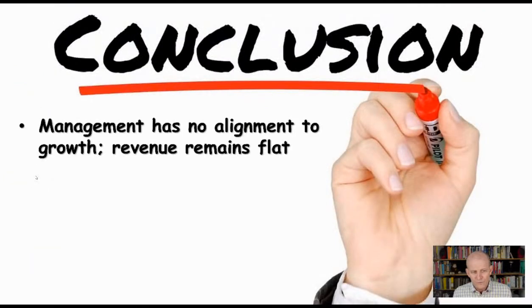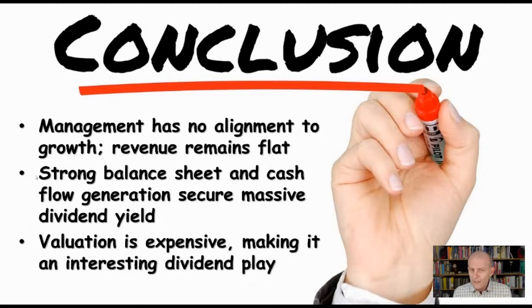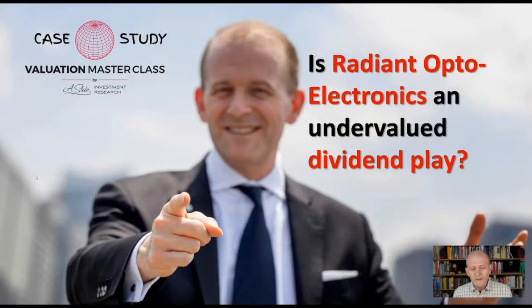The conclusions: management has no alignment to growth, revenue remains flat, but the strong balance sheet and cash flow generation secure a massive dividend yield. Valuation is inexpensive, making it an interesting value or dividend play. So my question to you, are you ready for it? My question to you is: is Radiant Opto-Electronics an undervalued dividend play?